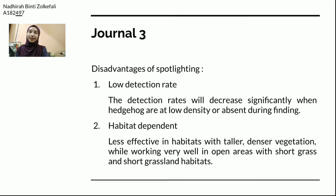Assalamualaikum, my name is Nadhirah and I will be explaining why we include the third journal in our report. This is because of the disadvantages of the spotlighting method mentioned in Journals 1 and 2. The first disadvantage is a low detection rate. The detection rate decreases significantly when hedgehogs are at low density or absent. Second is habitat dependence. It is less effective in habitat with taller dense vegetation, while working very well in open areas with short grass and short grassland habitats.